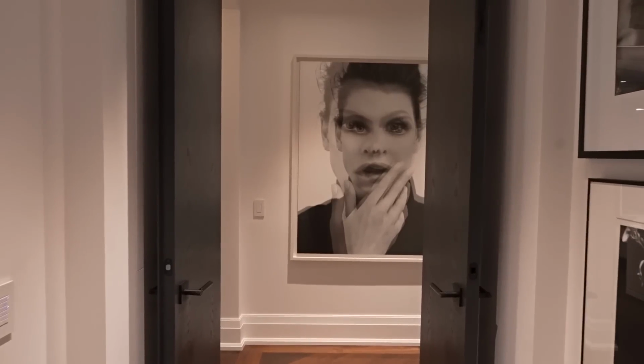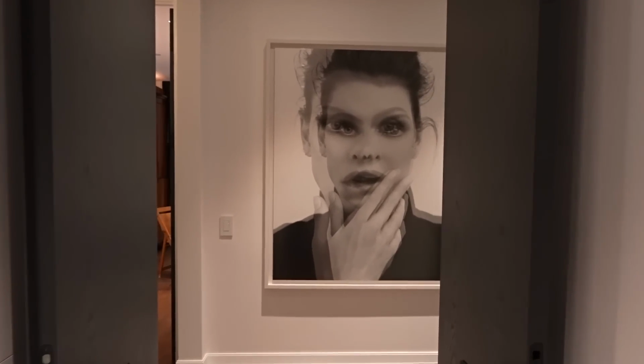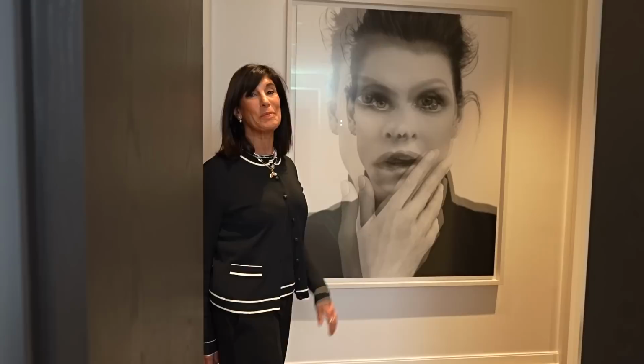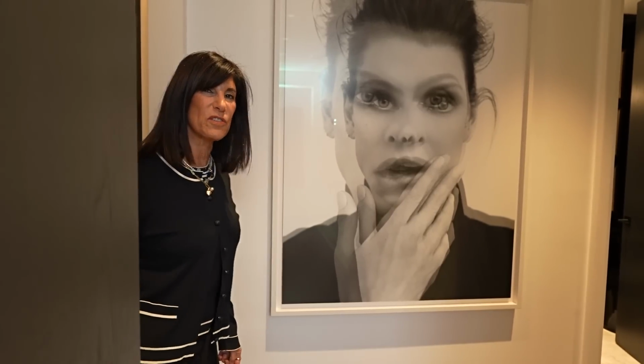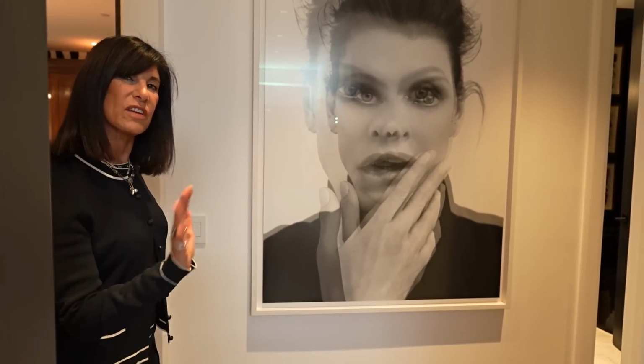This is the Fractured Linda Evangelista, taken by Bryan Adams. And I bought it at auction for charity, and I'm madly in love with it. It's very special. It sort of makes you think you're moving.